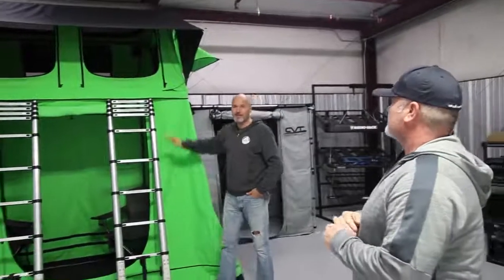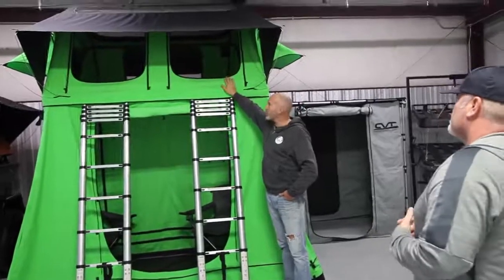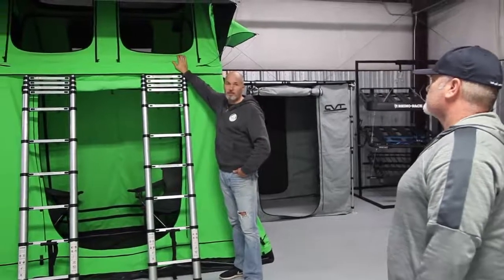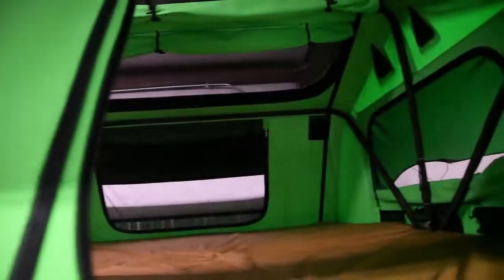Look at this thing, you got 2 ladders. So this is considered what, a 4? A 4+, yeah. So you have like 6 people that sleep in that, but those are smaller families. Yeah, you could put a lot of people up in there. They're saying 4 people, but that's 4 people sleeping really comfortably. You could squeeze 1 or 2 more in there if you had to, smaller people, small kids.